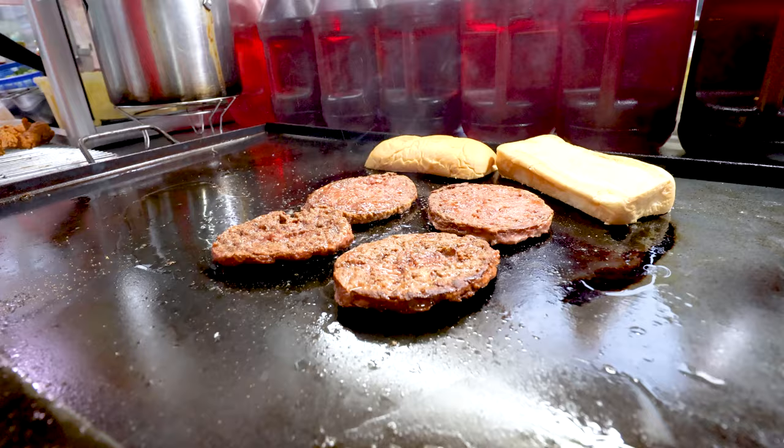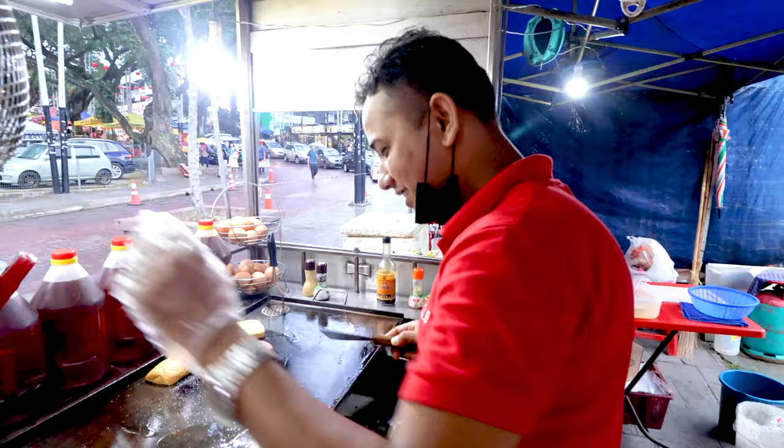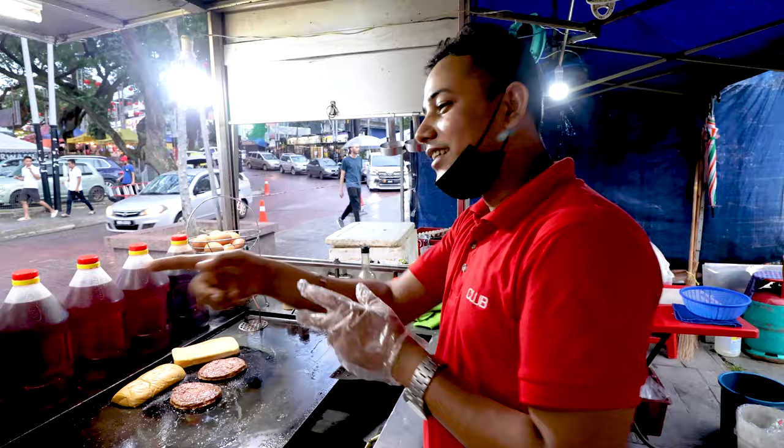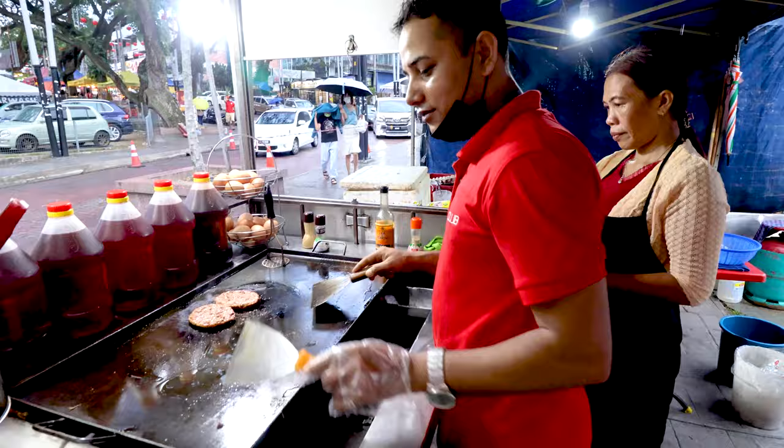It goes into the special, there they go, into the special sauce. What's in this? Brown sauce. Brown sauce, like gravy? Secret, right? You make this? Yeah. Okay, so this is what I mean, like, each one has its own style and its own unique quirk. He's got the gravy, and I can smell there's pepper in there. I can smell the pepper.